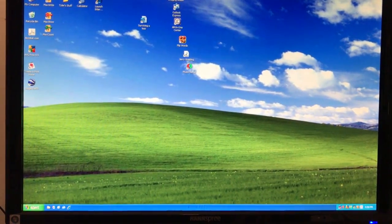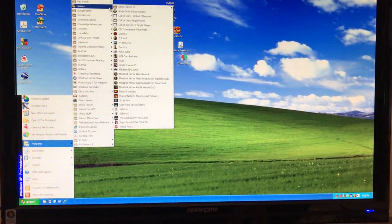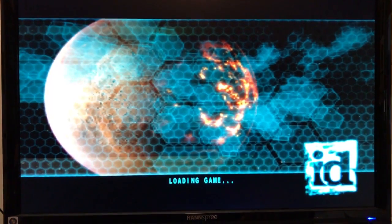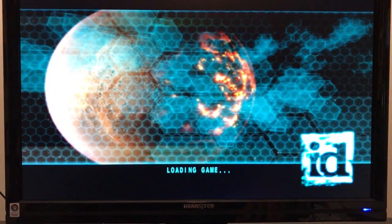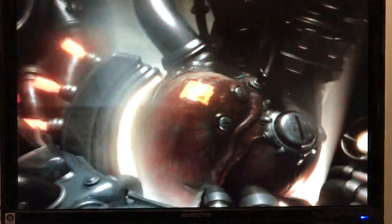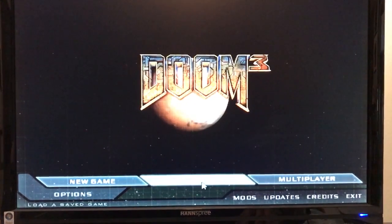Now that the resolution is fixed, I say we hop in here and load up some Doom 3. This ought to be interesting. Who knows what this is going to do, man. All right, let's get Doom 3 loaded up here, and we have the id title sequence video playing. Oh my gosh, wow, bringing back memories. Okay, let's get into the menu here and get things loading.